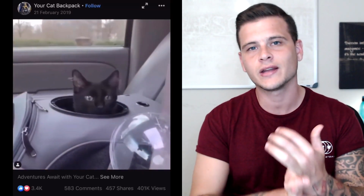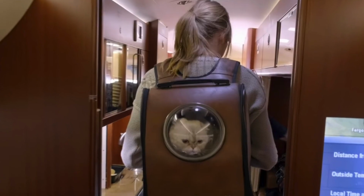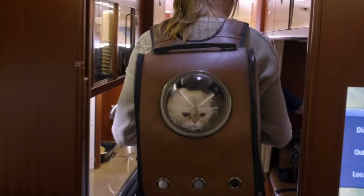Next one, we have the cat travel backpack. Now I saw this product many times on Instagram and Facebook, but the first time that I saw this product, it was actually in the Taylor Swift documentary movie on Netflix, where she takes her cat in this bag. That's a good thing, because probably a lot of people saw this movie, and maybe they have a cat and they need something like that. So basically she already did the marketing for us. This product also performs very well on Facebook. I'm not sure if it is because of the Taylor Swift documentary, but it still performs very well on Facebook.